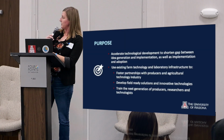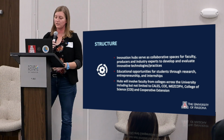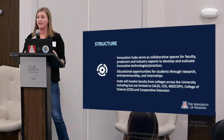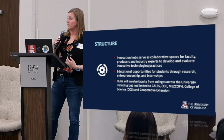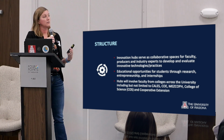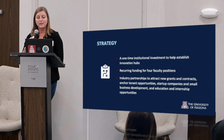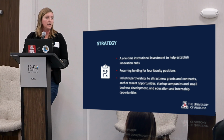So here is exactly what I just said in very long slide form. The structure of that is to serve as the collaborative spaces for faculty, producers, and industry. I was out here last month and hearing about the phenomenal opportunities that are actually taking place at the Yuma Ag Center and the potential to work with industry to have additional lab space, to answer the questions that we've been talking about today and in other forms and forums. Again, we think this would be a less modest investment, but a long-term strategy that would result and benefit the state of Arizona.